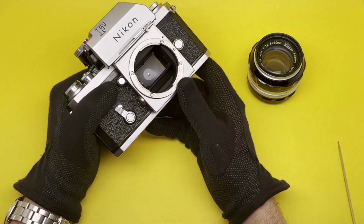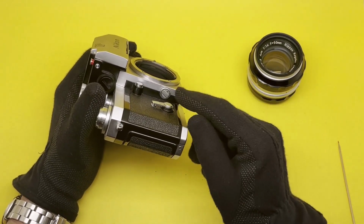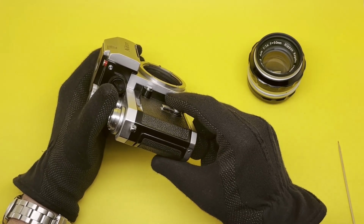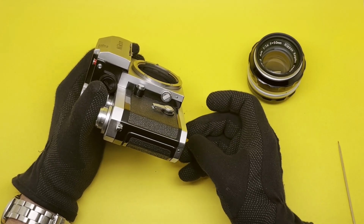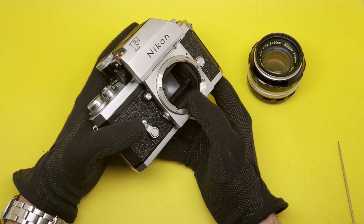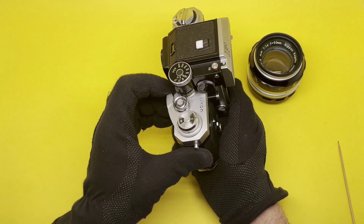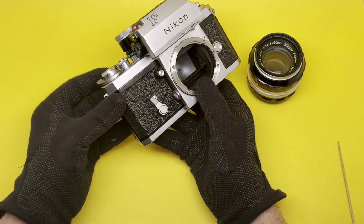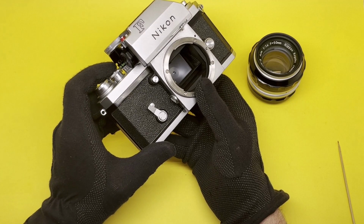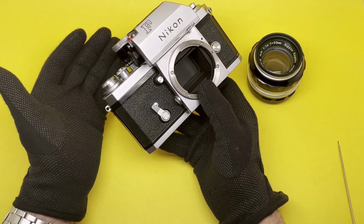That's not the way this works. This is mirror lockup, and you have to align the black dot to the red dot. Let me do that. Right. Nothing happened. So the action of the mirror going up is activated and charged by the film advance lever. You do this and you do a dummy shot. You have to actually shoot, and that goes up. They call this a dummy shot. No picture was taken.